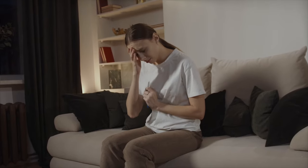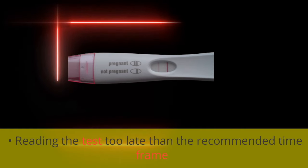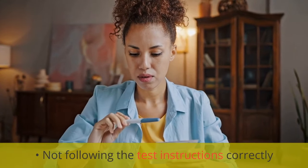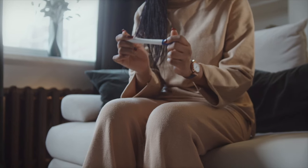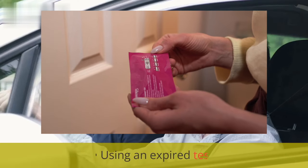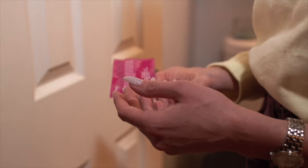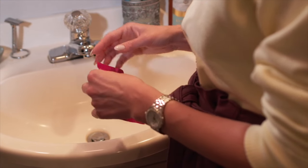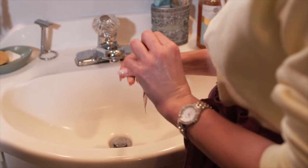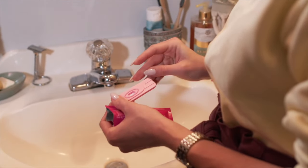So let's understand why this evaporation line appears. First of all, if you are reading the test too late, that is after the recommended time frame, then the faint line can come, and this is the evaporation line. So it is always good to read all the test instructions before doing the test. Also, you need to make sure that you are not using an expired home pregnancy test kit. So make sure that you have read the expiry date and only then use it. Another reason for the evaporation line could be that you are using a test kit that is exposed to humidity or moisture. In that case also you will have chances of getting the evaporation line. So understand all these points and only then perform the home pregnancy test.